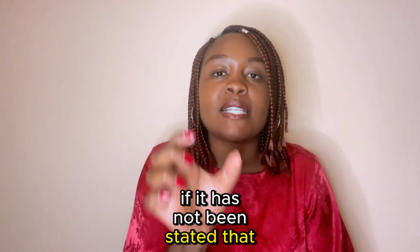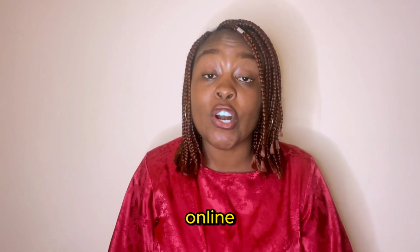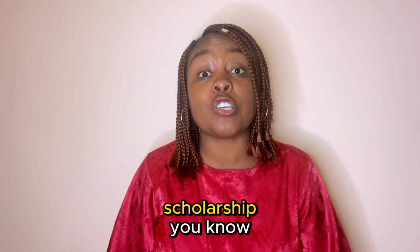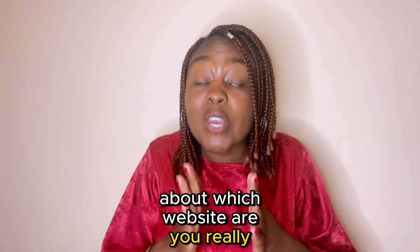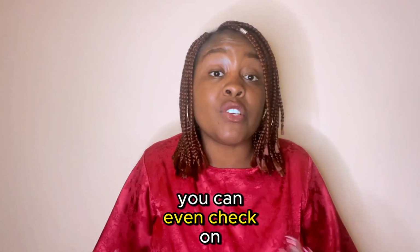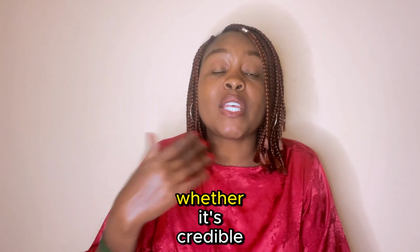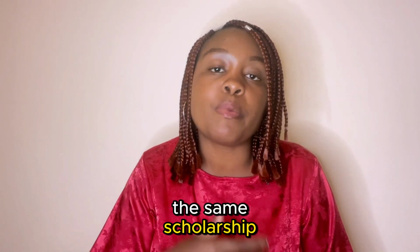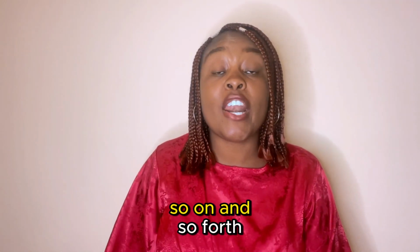If it has not been stated that you need to apply through another body or institution, then the application is fully online, and you do not need any third party to apply for any particular scholarship. This is one of the things you need to be very careful about: which website are you really using when you're applying for these scholarships? Is it a legitimate website? You can even check on Google to see exactly what the website is about and whether it's credible. You can ask someone. You can even join communities where people have applied for the same scholarship, and see what scholarship links they've been sharing there.